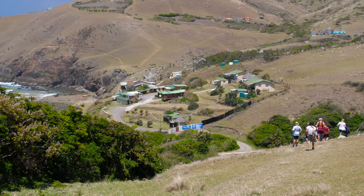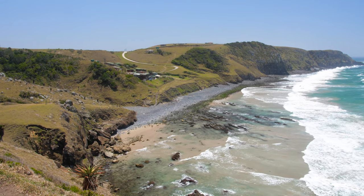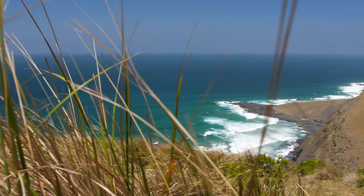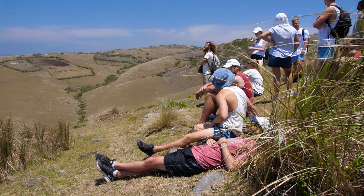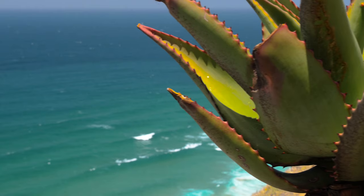Coffee Bay had the most chilled out vibes of anywhere I've been on the tour so far. We had a day free here, so I joined up with a few people from the accommodation and embarked on a stunning 8-mile coastal walk from Coffee Bay to the Hole in the Wall beach, which is formed by the crashing waves against the rock. He's currently hiking down towards the Hole in the Wall.